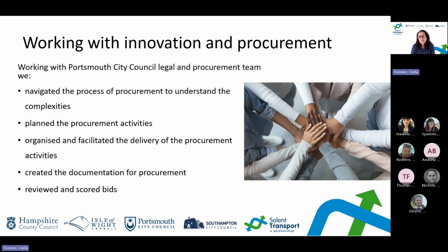They also facilitated the delivery of the procurement activities, sending out invites to those on the DPS, as well as important documentation such as the invitation to tender documents. In addition, they assisted in creating the invitation to tender documents, giving us templates to use and guiding us on appropriate content. They also facilitated the point where we're ready to review and score the bids that have been submitted.